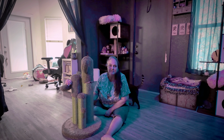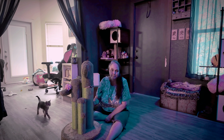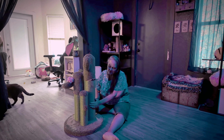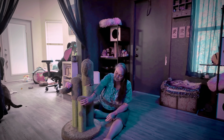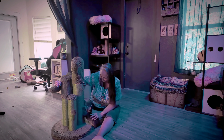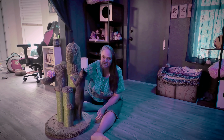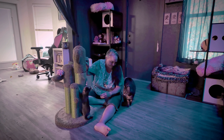The best kind of scratching post to get if your cat is scratching your couch is a stand-up post like this one. Because if you set this next to the end of the couch where they're scratching, then they will scratch it instead of the couch. They prefer the stand-up scratching pose because it also allows them to stretch, and the taller it is, the better, because they like to climb, as you can see.